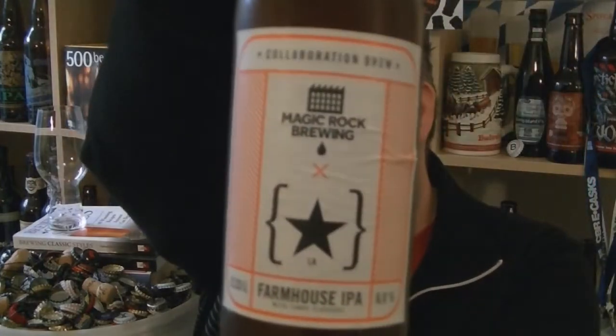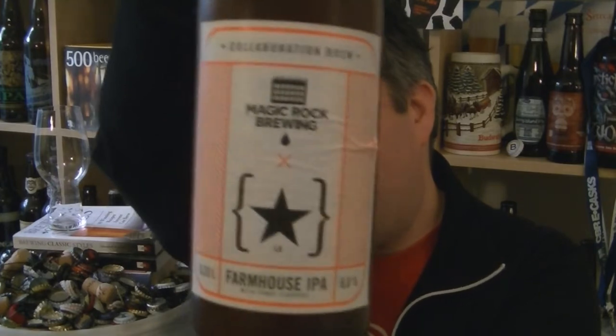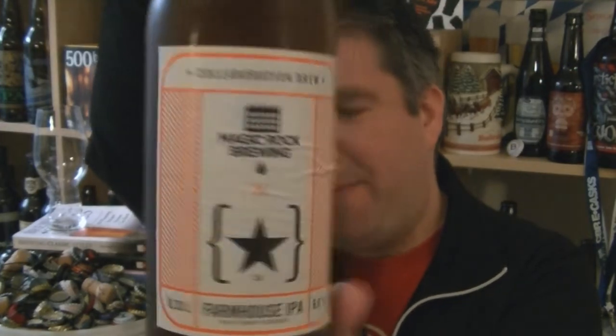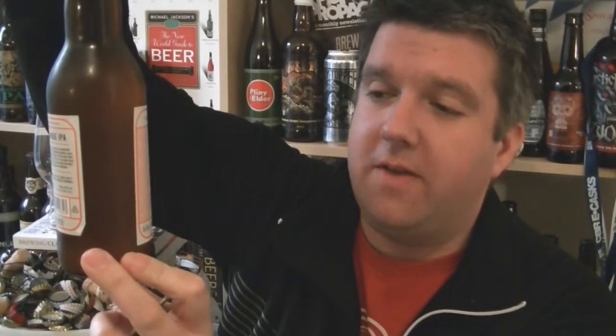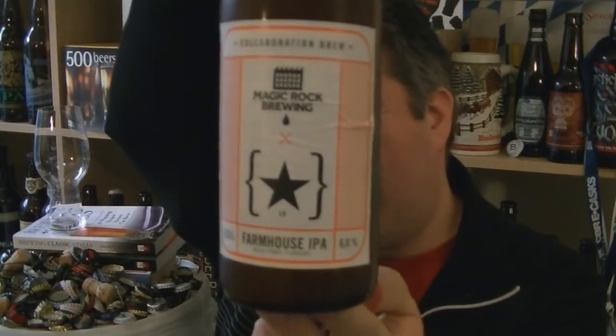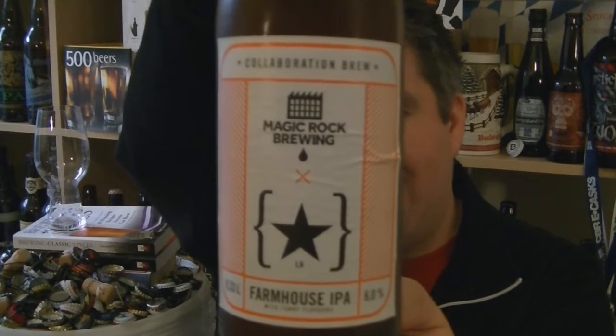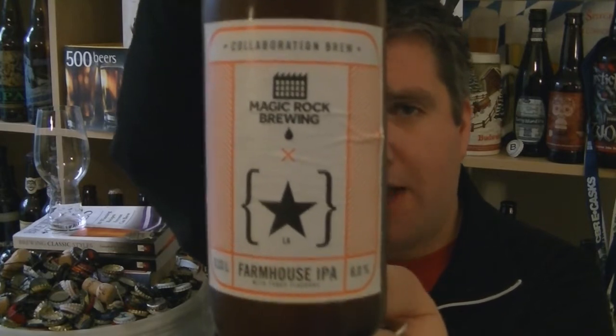This time we're looking at a collaboration between Lervig from Norway and Magic Rock from Huddersfield in the UK. It is their Farmhouse IPA, as it says on the bottle, with funky flavours, 6% ABV. So this is an IPA hopped with Citra, Centennial. I don't know if there's any more, but that's what they mentioned on their blog. And it's also had Brettanomyces added.